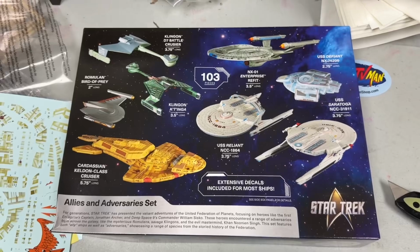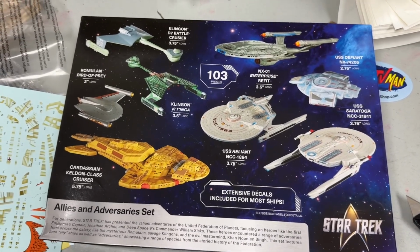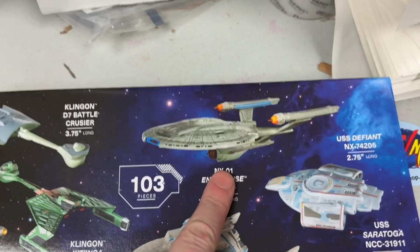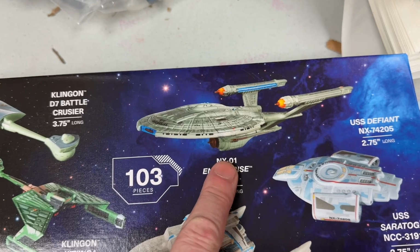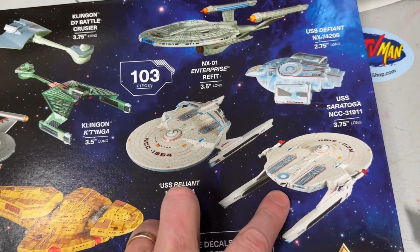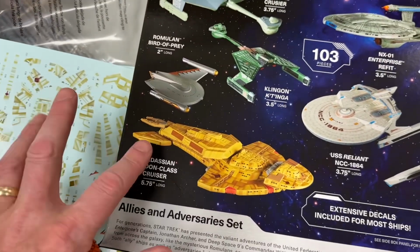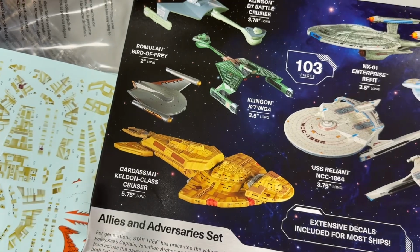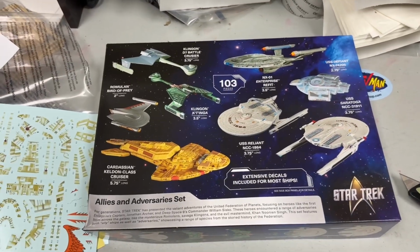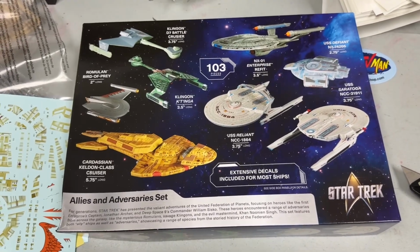Now we can flip the box over and you can see the back of it, which shows you nicely built up versions of all these kits, where you can see the NX-01 with the secondary hull. You can see the differences between the Saratoga and the Reliant. And you can see the Keldon with the added upper hull there. Round 2 has really knocked themselves out with this box set. And I think we have more to look forward to in 2025.